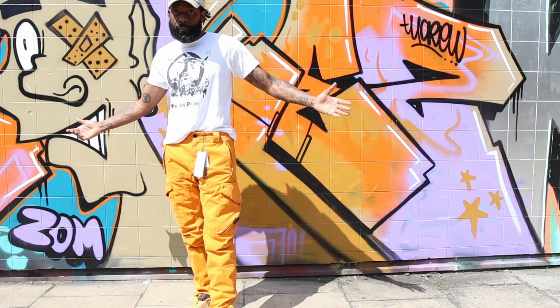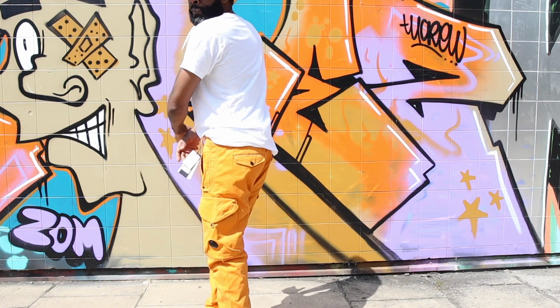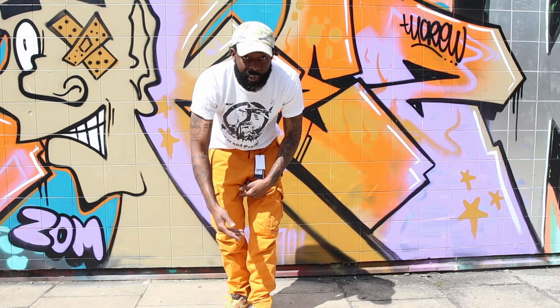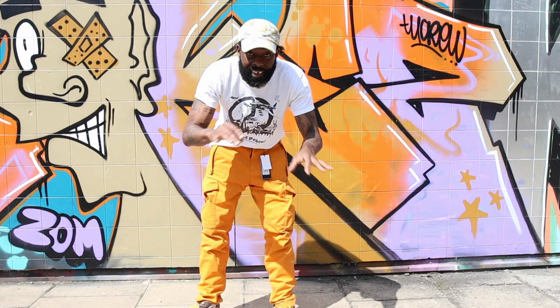What more can I say? Not much, except please take a look at them. Guys, alright, that has been another episode of Nice Bit of Kit. These have been some CP Company Ergonomic cotton sateen pants.